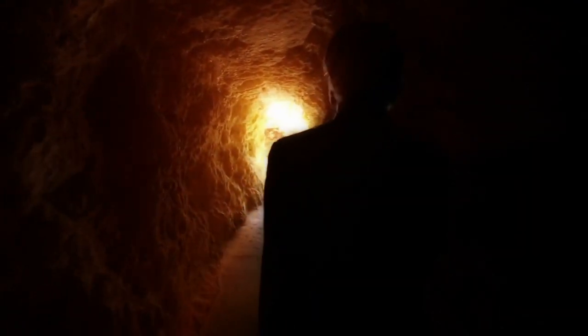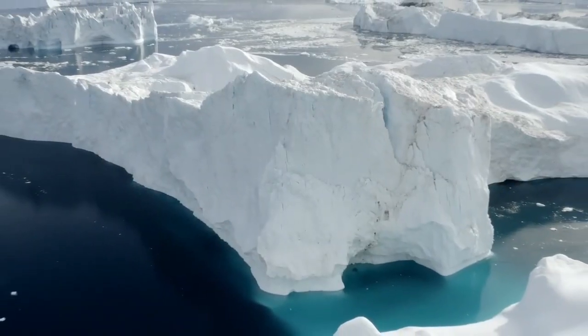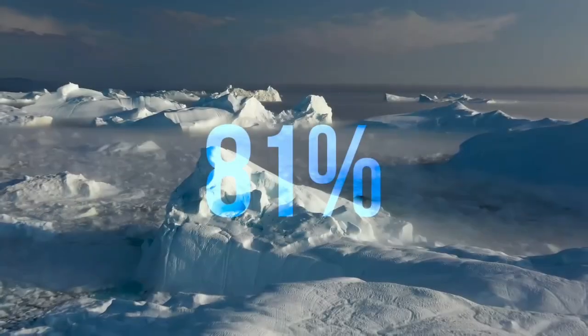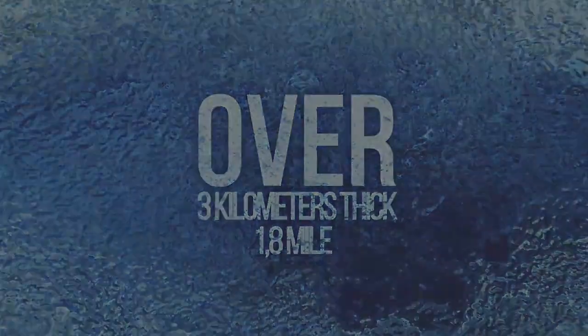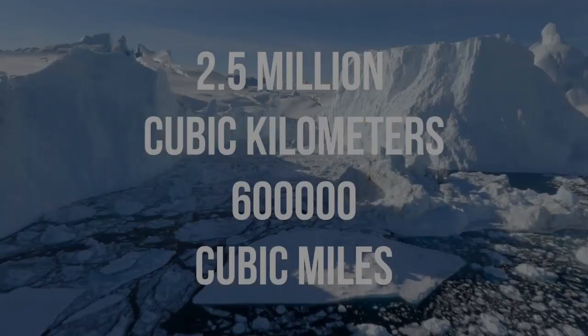A huge kingdom made of ice that sends between 10,000 and 15,000 icebergs into the ocean every year. But this is not Antarctica, the Titanic sinking iceberg that broke off here. 81% of an area the size of Mexico is covered by ice, which can be up to 3 kilometers thick in some places. Almost 2,500 billion cubic kilometers of ice and snow.